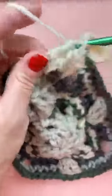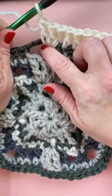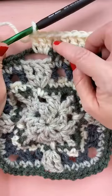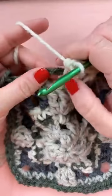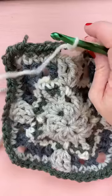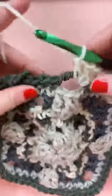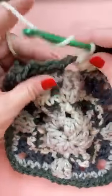So just work right into that space. 1, 2. You don't have to go into the chains or anything like that. Patterns are very specific. They should be anyway. They will say into the chain space. If it says into the chain space, you always go into the space. You only have to worry about going into the chains if it's very specific and says that clearly, okay? Otherwise, it's into the chain space. And now we're just going to repeat that all the way around.